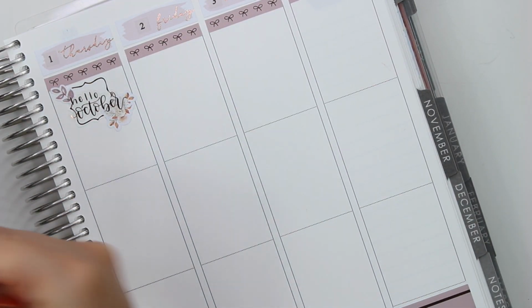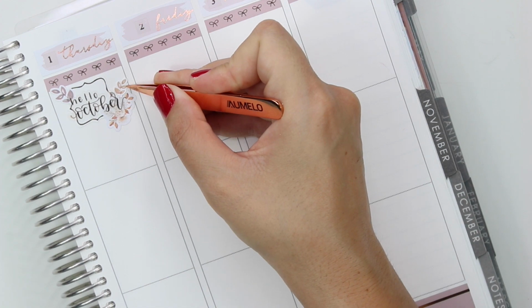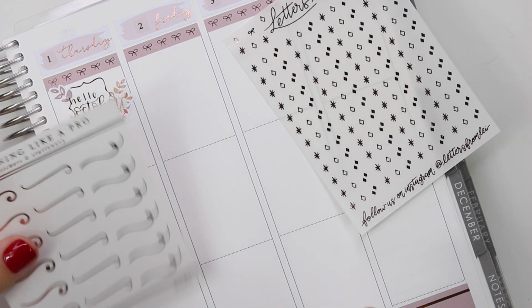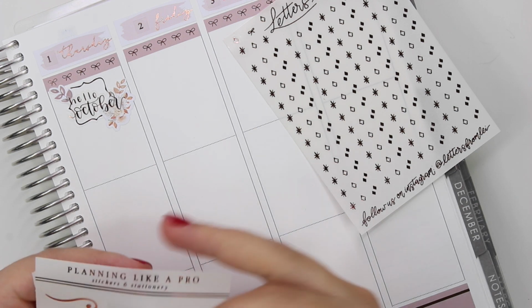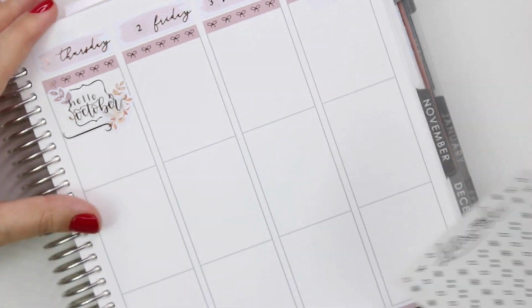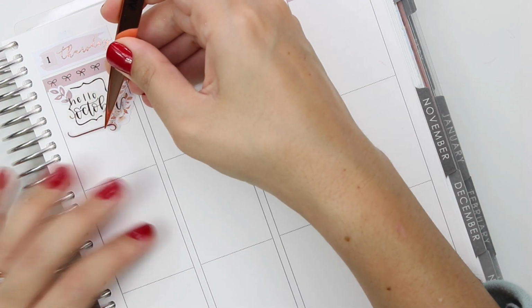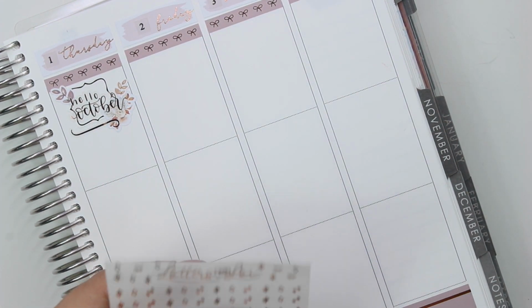Little, maybe some more of these. Cute. Maybe okay, I pulled one of these, I like these simple kind of swooshes from Planning Like a Pro. Pull one of those to just kind of fill in this space right here. And do I like that? I don't know. I'm not so sure about that. Maybe if I move it over a little. I don't know. We'll have to sit with that for a second.